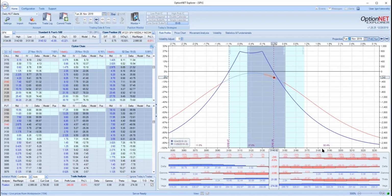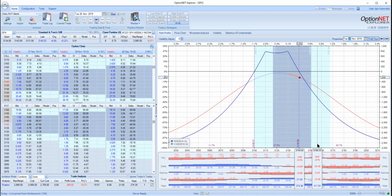So this is our weekly income calendar that is currently showing a loss of about 8%. And this is probably a good time to bail on this trade. We started at 31.10. The price continued to move through 31.30. That triggered the second at the money put calendar, and now the price is moving towards the edge of this structure.